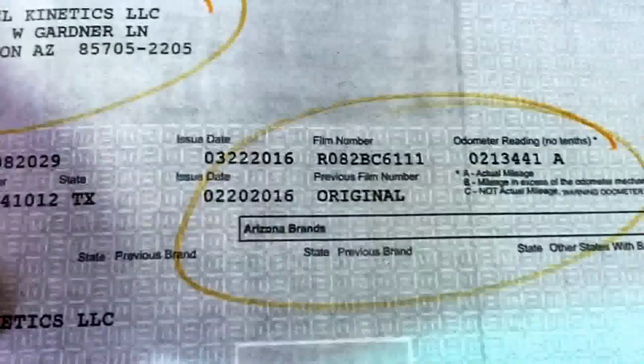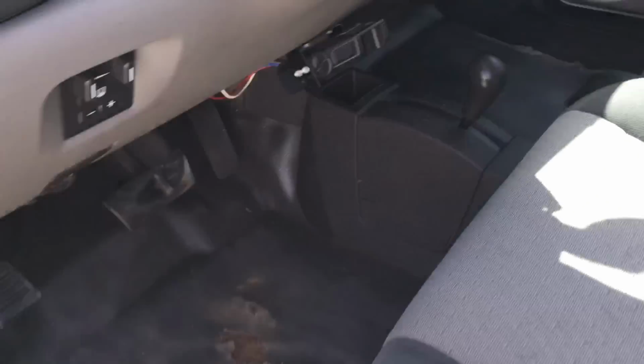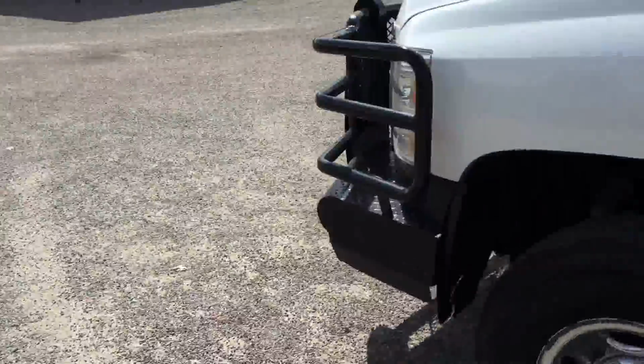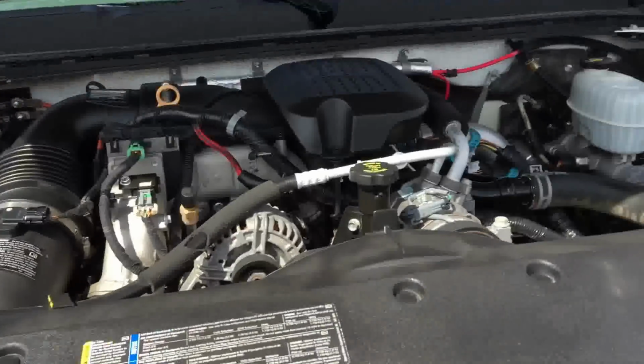There's our title. There you go. That's the Arizona title. All right, so now you know all the paperwork that we have. There will be a copy of that Arizona title I just showed you in our ad, which you're welcome to. We want you to look over this stuff really carefully. Like I said, it's way better for all of us if everybody's well informed.